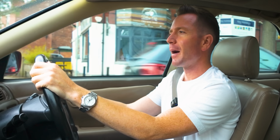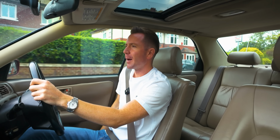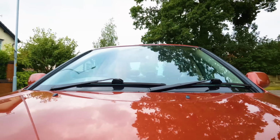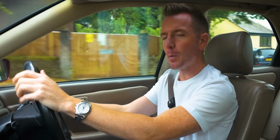In case you're wondering, I made it back up to Manchester without a single fault. It's been spot on, this car. I'm so pleased with it. Not only did it get me back in one piece, it was quite a nice journey. It's quite good on fuel. I think I've only used about 3/8 of a tank. My air conditioning's ice cold. There's no wobble at 70 miles an hour. There's no vibration when you brake. It is honestly spot on.